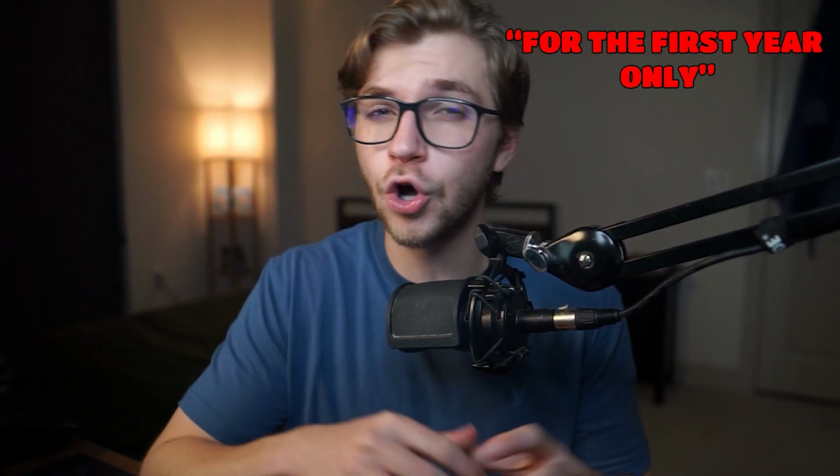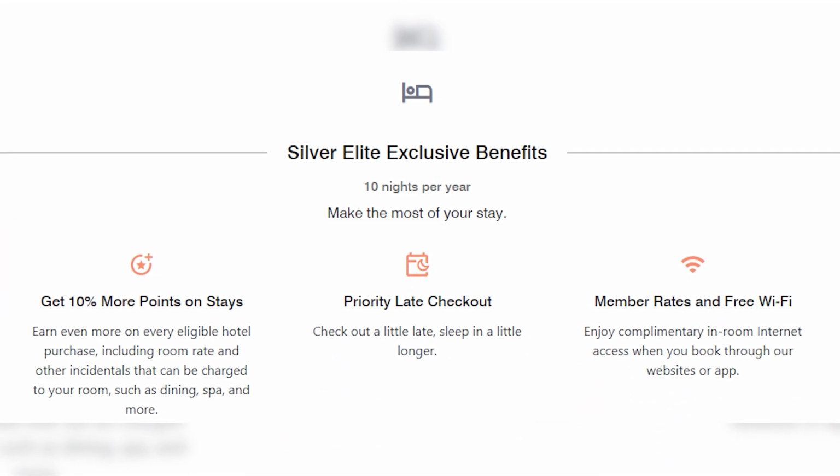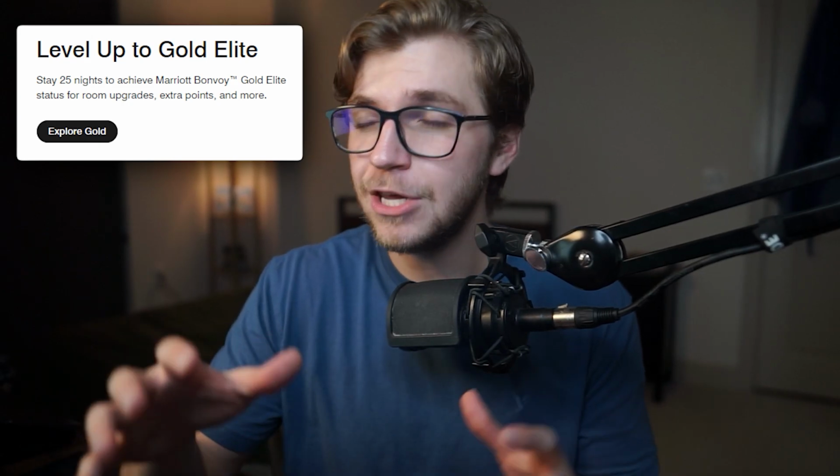But where this card truly shines is in the fact that it gives you 15 Elite Night credits each year, which automatically gives you Silver Elite status. This status in itself isn't all that powerful, but it does give you a guaranteed 2 p.m. late checkout and free Wi-Fi for all of your Marriott stays. The reason the 15 Elite Night credits are so powerful is because this puts you at more than 50% of the way to reaching the Gold Elite status, which has some truly awesome perks.